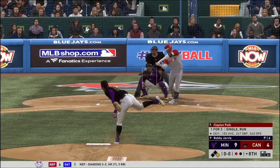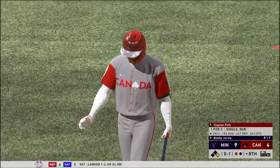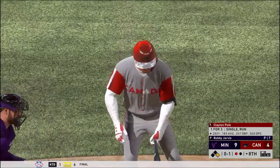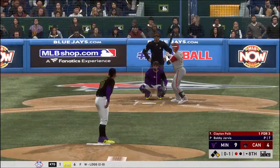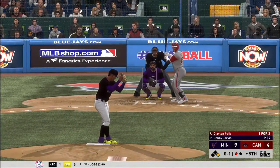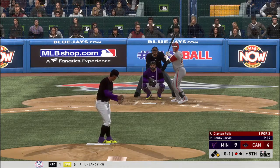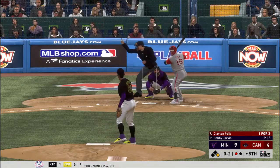Standing in now, Clayton Polk, lifted down the line in left. And this will wind up a foul ball. He's working on a 1-for-3 thus far. Set to deliver the 0-1.